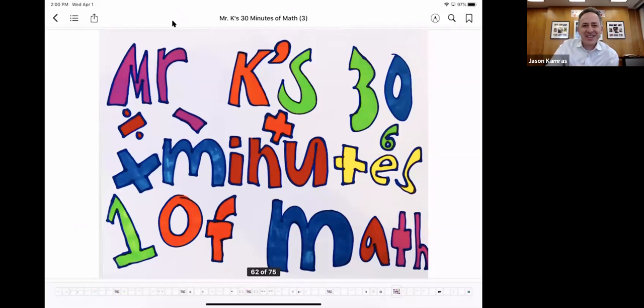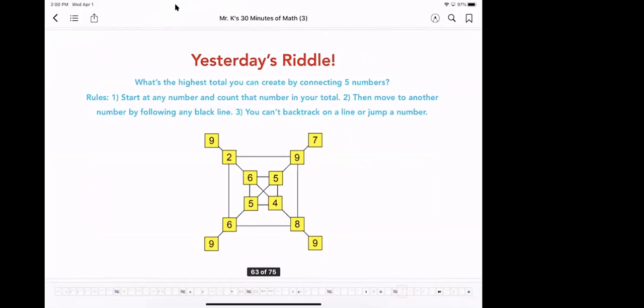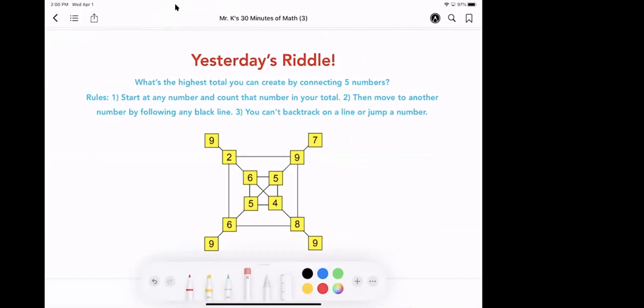I'm going to pull up our math riddle from yesterday. Here it is, and let me stop the video so I can focus on the riddle. All right, so as you probably recall, we had this interesting diagram which had all these yellow boxes and numbers in them, and the goal was to connect 5 of the numbers by staying on the black lines and get the highest number you could. That is adding all of the squares that you connected.